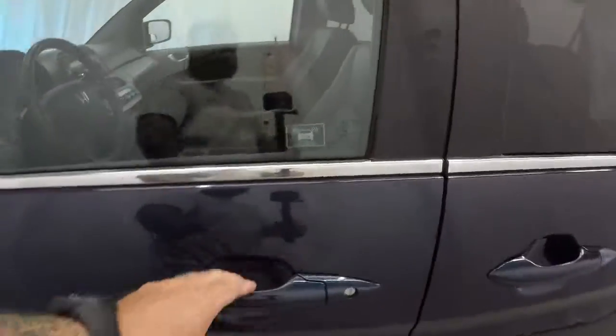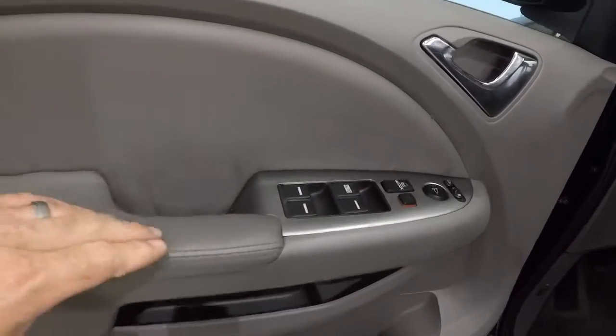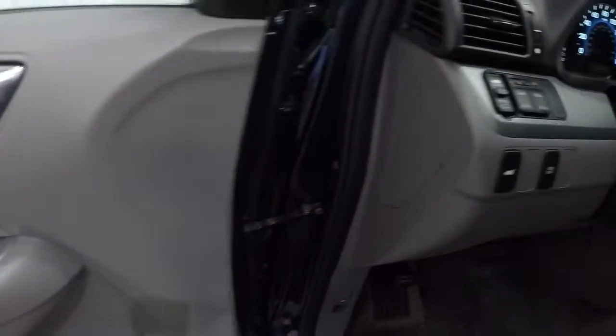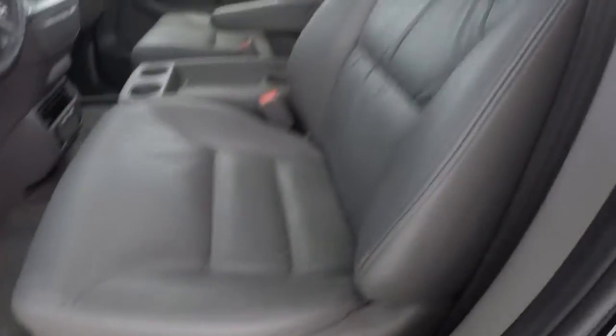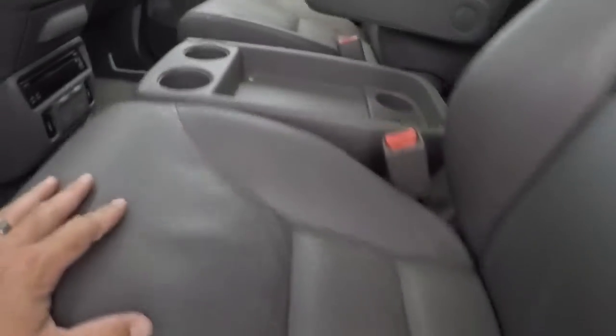All right, let's go ahead and take a look on the inside. The gray on gray door panels, nice metallic trim here, power windows, power locks, power mirrors. Okay, it does have your power lift gate, your power rear sliding doors, and we'll show you that in just a second. Gray leather seats. All right, power driver's seat. Just a little bit of rub right here in the seat. All right, just a little minor stuff there.